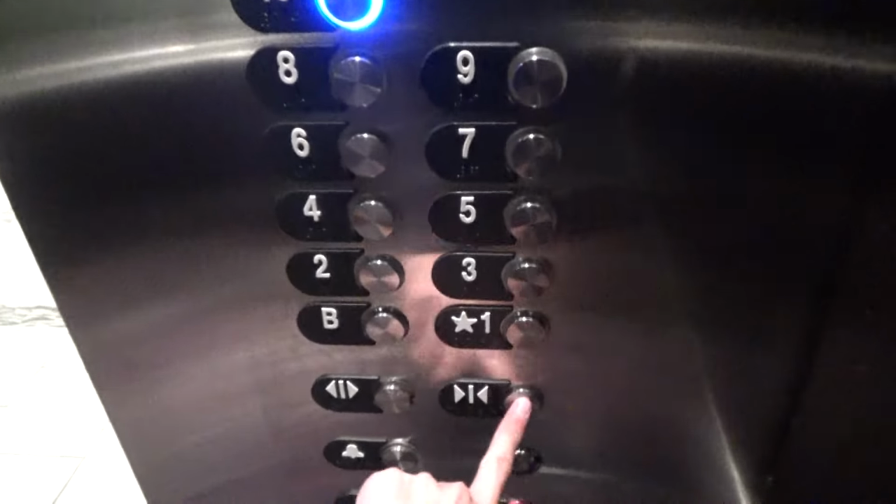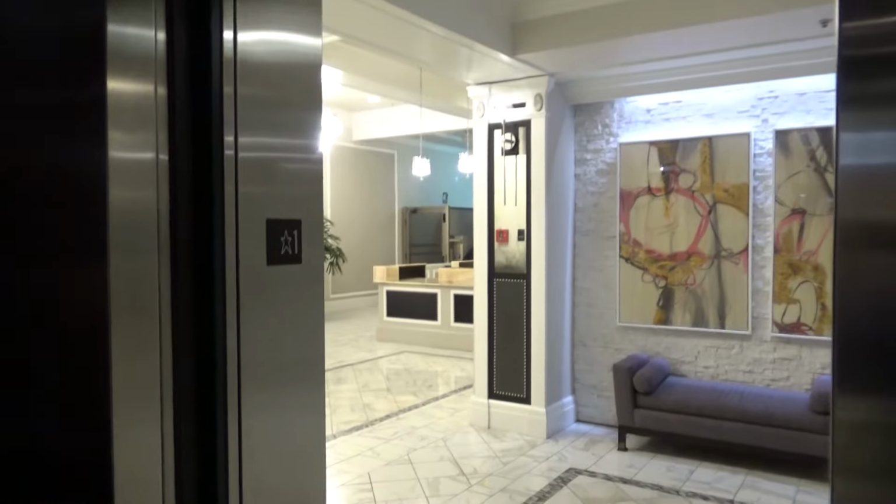Going up. These are the elevators in the main building here at the Wyndham Canterbury. These are like the coolest elevators in San Fran.